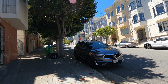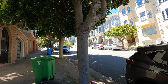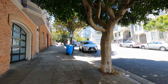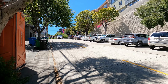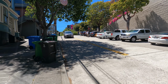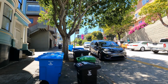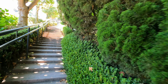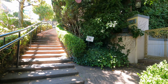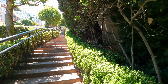Once you do get to the top of the hill at Lombard Street, you'll get some awesome views over San Francisco and even be able to see Coit Tower in the distance. Even though there are a few hundred stairs on the side of Lombard Street, it's not actually that hard of a hill to climb when you're there.